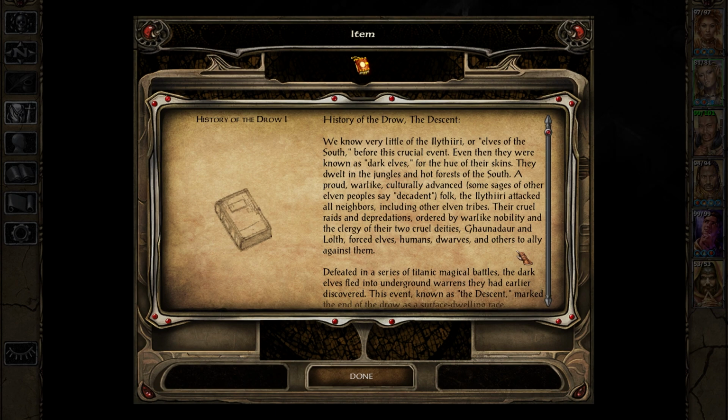So, the Descent. We know very little of the Illithiri, or Elves of the South, before this crucial event. Even then, they were known as Dark Elves for the hue of their skins. They dwelt in the jungles and hot forests of the south, a proud, warlike, culturally advanced, some sages of other elven people say decadent, folk.